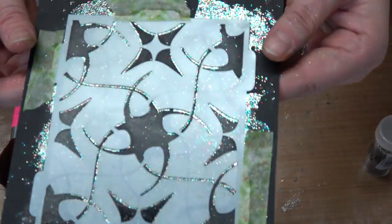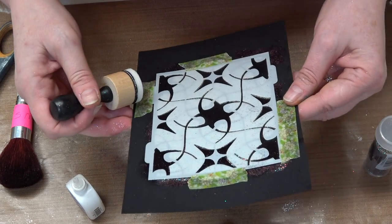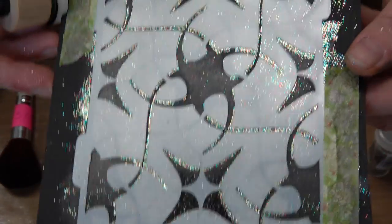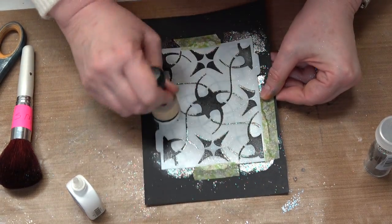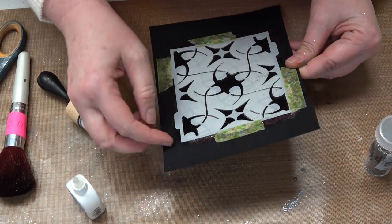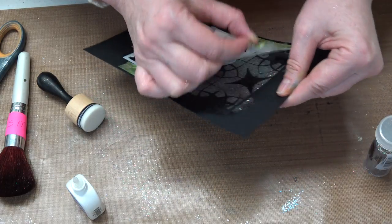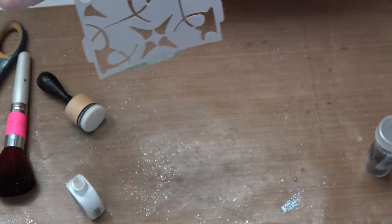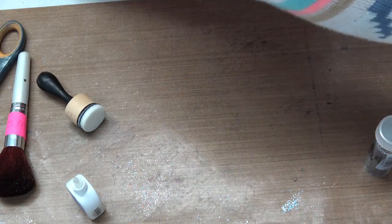That looks pretty good. Do you see any place I missed? You see any place I missed? I think that's good. Well, it's only black paper. So I'm gonna pull this off and I'm gonna let it sit for a minute. Oh, and you can see where it's glued. Okay, I'm gonna let that sit and I'm gonna come back. Don't lose this one this time, Stacy.